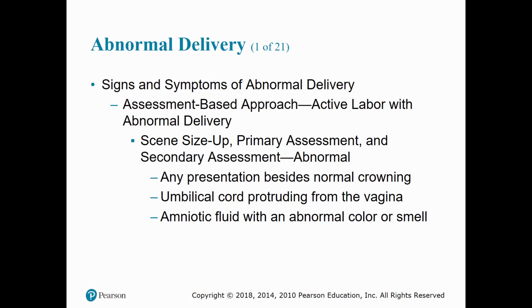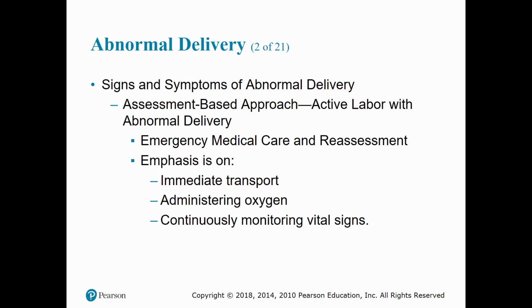Normally, like I said, amniotic fluid is clear, maybe with a slight yellowish tinge. But if it comes out a greenish brown color, and it has a very putrid smell, that would be present for meconium fluid and a sign of fetal distress. Emphasis for any abnormal delivery is immediate transport of the patient, giving them oxygen, monitoring vitals.